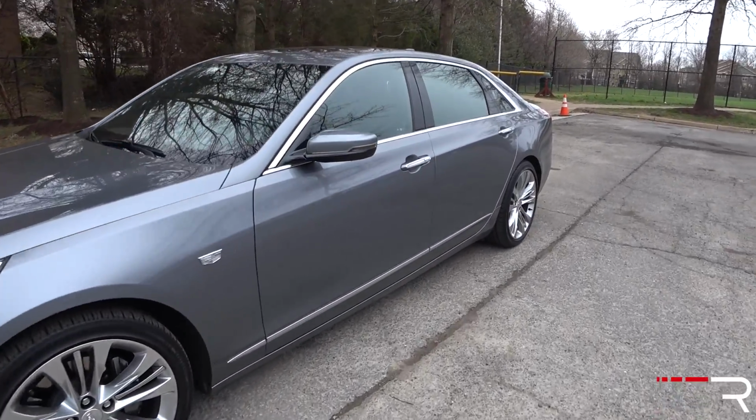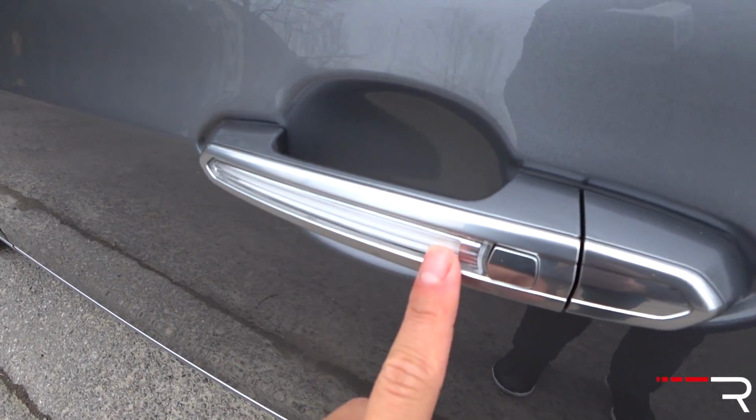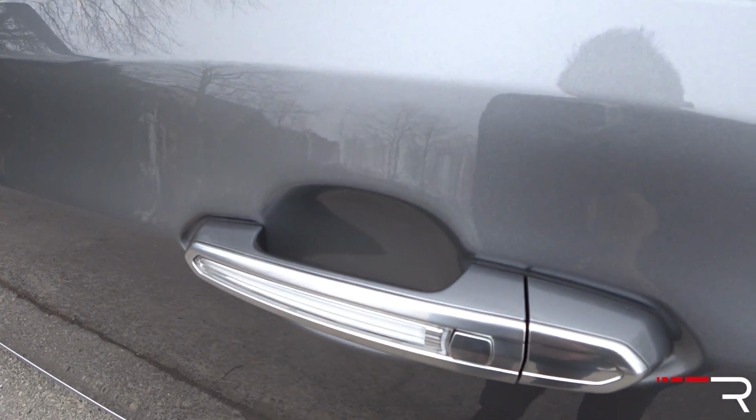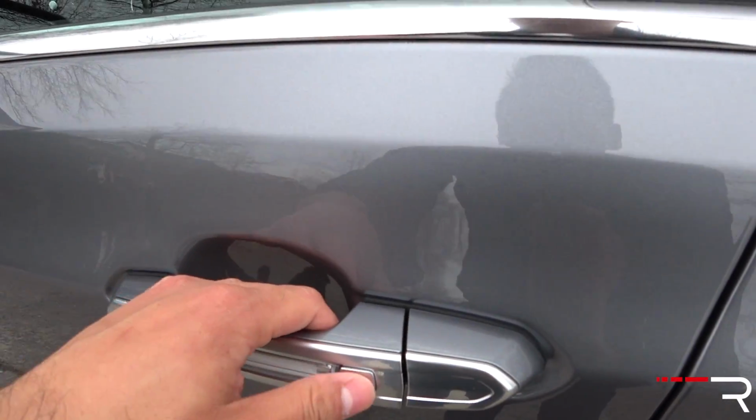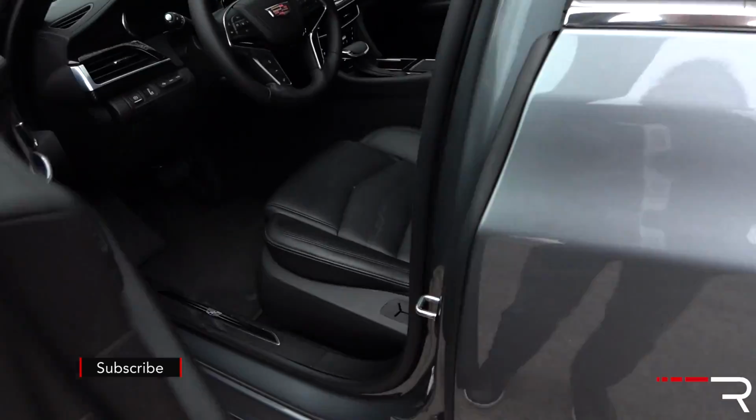Now, as you approach the CT6, you're going to notice there's a button on the door handle here. This also will light up at night, which is really nice. There's some nice accent lighting to help you find the car. To lock the door, just touch this button here. That locks it. To unlock it, you have to touch the button again. There's no sensor on the back of the handle.